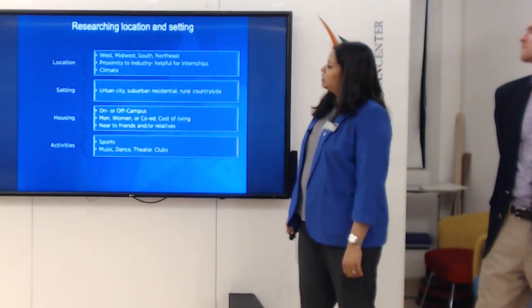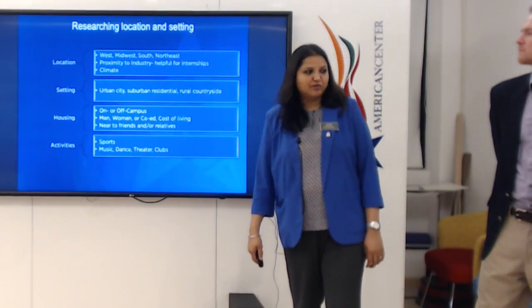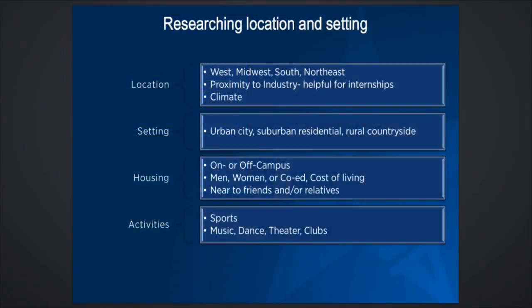Right. So location, setting, housing, all these three important questions that we have in mind. Now this is a question I ask a lot of students when I talk to them: are you comfortable with a suburban campus? Are you comfortable with New York City? Because this is very important, and probably we are not very futuristic when we are researching the university. We are just looking at something which is looking good right now. However, we need to keep in mind that you have to spend at least 2 years in that area. So are you really comfortable with that region?